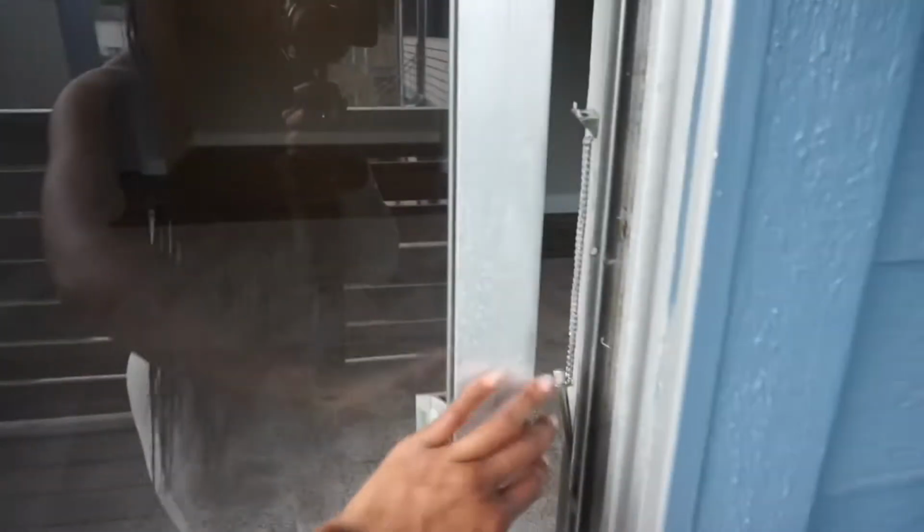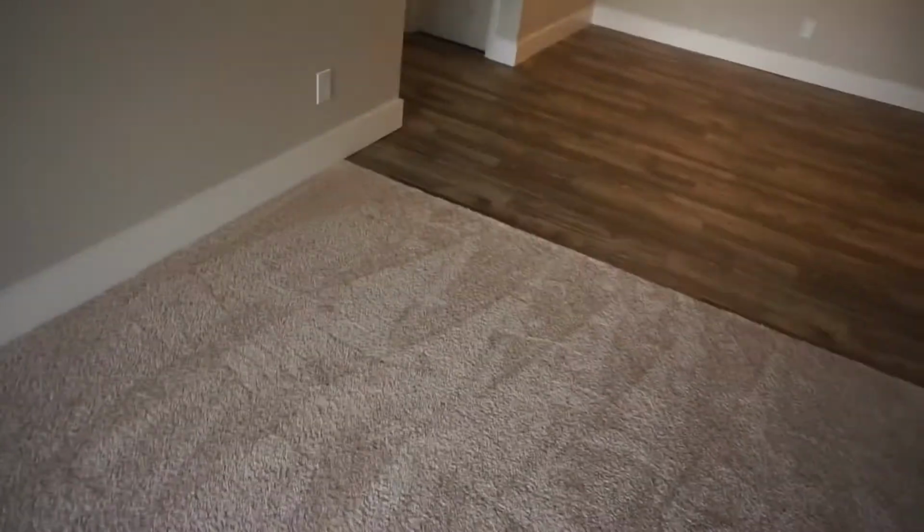Oh, there's me. Hi. So let's go back into the living room. This is the living room. Probably going to put the couch right here. Maybe put some artwork above it. I don't know if I should get one couch or a sectional. Not for sure, because it's not that big of a space, but I love it.